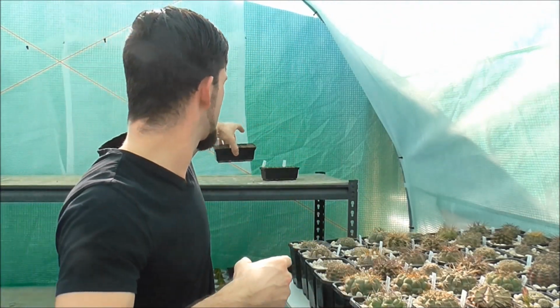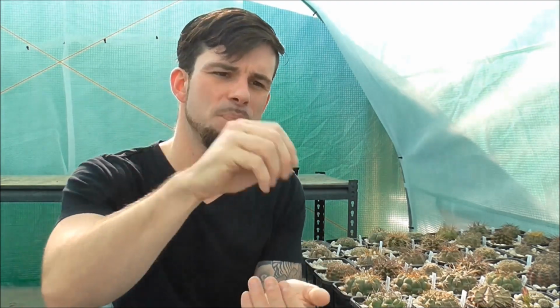But anyways, so raising them from seed, I've done a video on that before. It's pretty much the same method. Sterilize the soil, pop the seeds in the soil, put them into a bag, and away you go. Realistically, if I had left those guys in the bag a little bit longer, they'd be a lot bigger by now, but there was some algal problems, so I took them out.